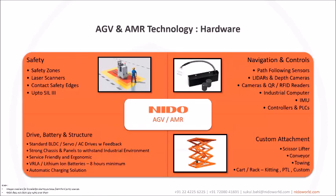So, just touching upon the systems of the AGV in a bit more detail. Safety is, of course, very critical. So as you can see in the schematic depicted there, we create our AGVs with a number of safety zones. You have a warning zone, you have a caution zone, and you have a stop zone. Therefore, the AGV is able to sense the human or obstacle well in advance, and able to slow down, stop, even create an alarm using a buzzer and warn the operator to move away.